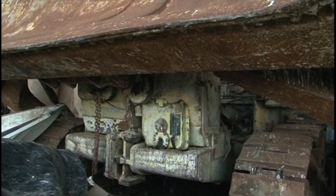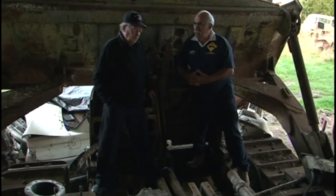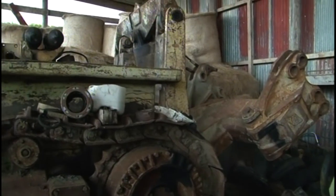Yeah, well, this is one of 9 that's come to New Zealand. It belonged to Dick Collis, as it was his first new one, and Dick had 4 of them. He had two new and 2 second-hand ones. This one, unfortunately, was flooded in an open cast coal mine. It was 22 years underwater, 52 feet deep.